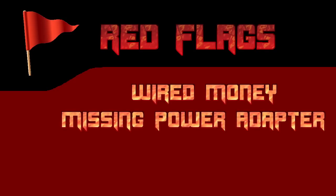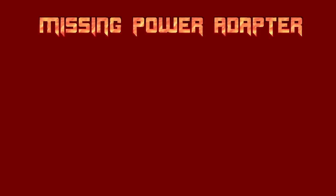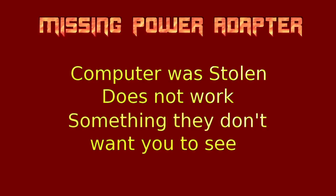A missing power adapter is a big red flag. This usually means one of three things. The most likely case is the computer was stolen and they simply never got the power adapter with it. Another possibility is that they actually do have the power cord, but they pretend they lost it because the computer just doesn't work. Or there's something they don't want you to see.